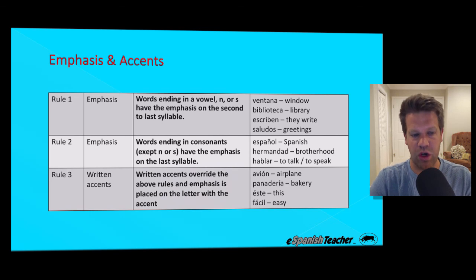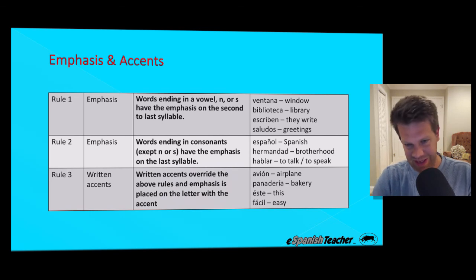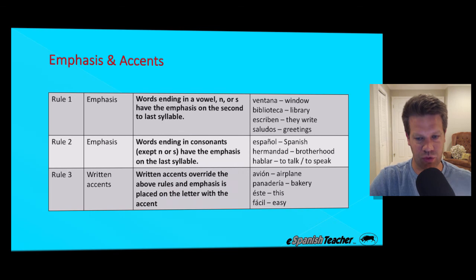Now let's jump down to rule number three. And it's just like the override rule. Any word that has a written accent overrides any of the emphasis rules that we've covered to this point. Okay, so avión has a written accent over the O, so we have to throw out rules one and two and just place the emphasis on the written accent. Avión. Panadería. Esté. And finally, fácil.